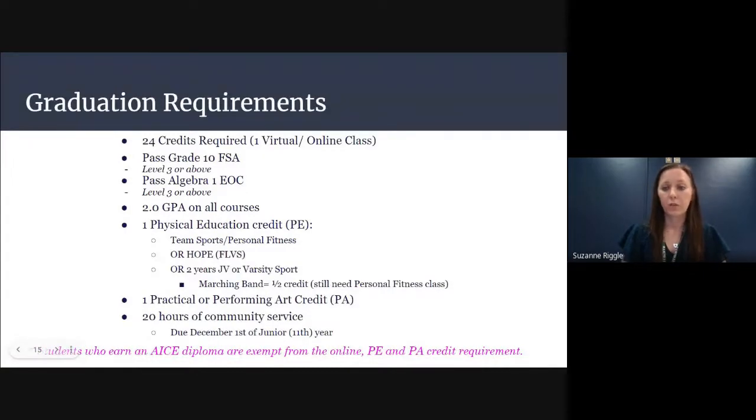So this is a review of the graduation requirements. So everything that students need to graduate from high school, they need 24 credits. One of those credits would be a virtual or online class. They have to pass the FSA reading with a level 3 or higher, and the Algebra 1 EOC with level 3 or higher. And again, they need an overall 2.0 GPA or higher for all of their courses.